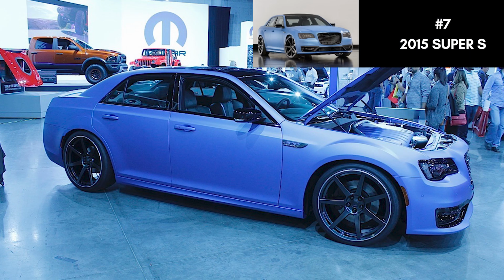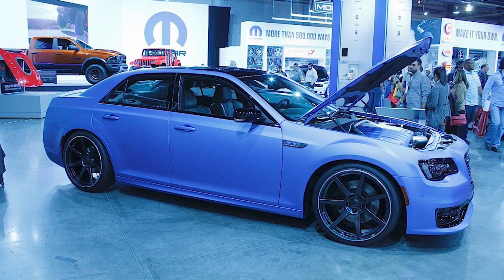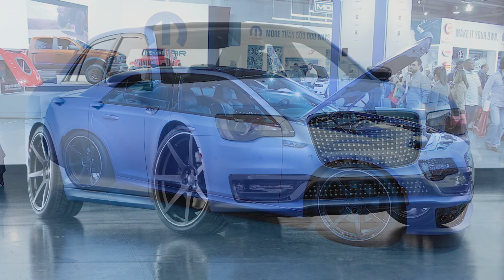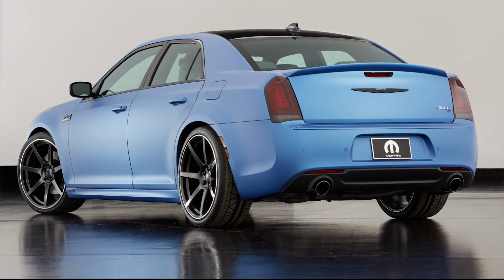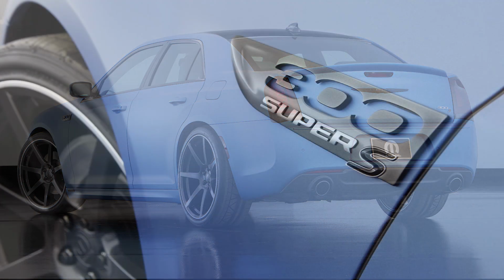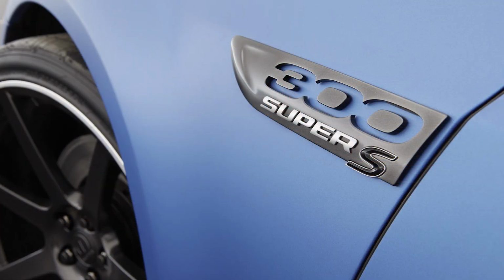Now we move on to the final vehicle on our list today, and in my opinion, the best is saved for last. 2015 saw Chrysler release a jaw-dropping, incredible-looking concept, the Super S at the SEMA show in Las Vegas. This is pretty much the Scat Pack of the 300s, showing that the 300 can be just as sporty and muscular as its Dodge Charger brother.